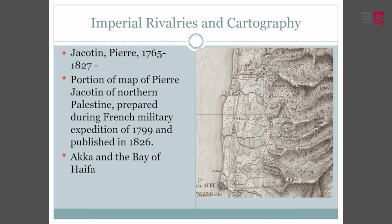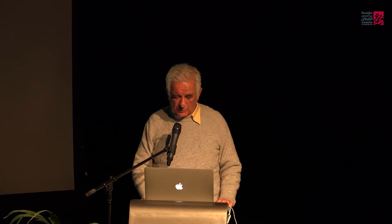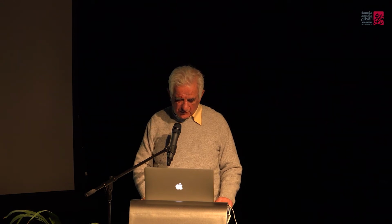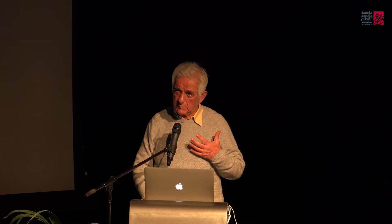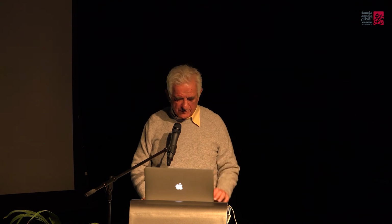Pierre Jacotin, who lived between 1765 and 1825, was the chief cartographer of the Napoleonic expedition. He did this map, probably the first accurate topographical map of the Holy Land, in 1799, but it was not published until 27 years later in Paris. This is the part which shows Akka and the Bay of Haifa. The more important map in the European colonial tradition, of course, is the Survey of Western Palestine, about which I will speak in a minute.